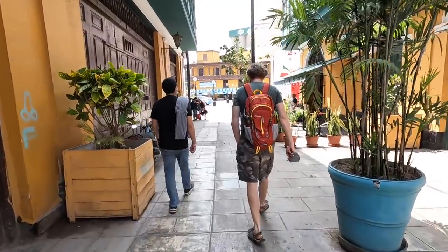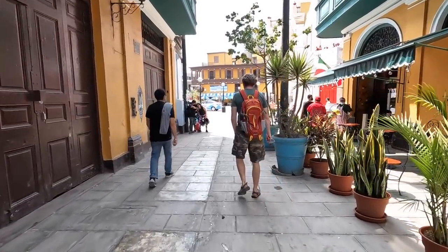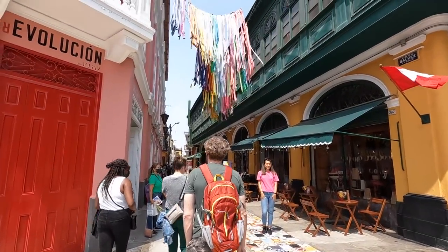Our first stop was Zona Monumental del Callao. This is a colorful up-and-coming area featuring lots of street art, independent shops, and restaurants.